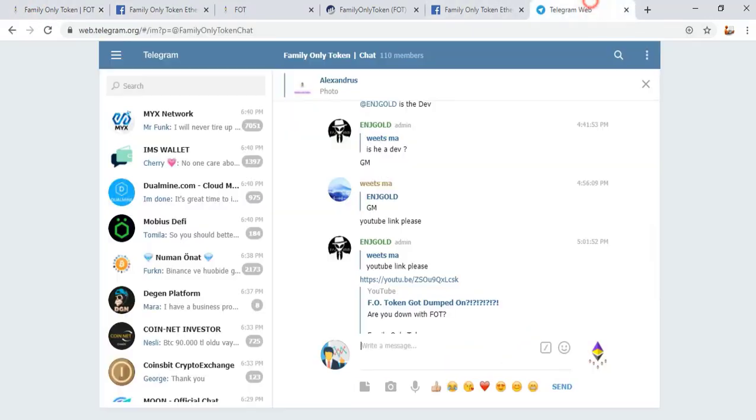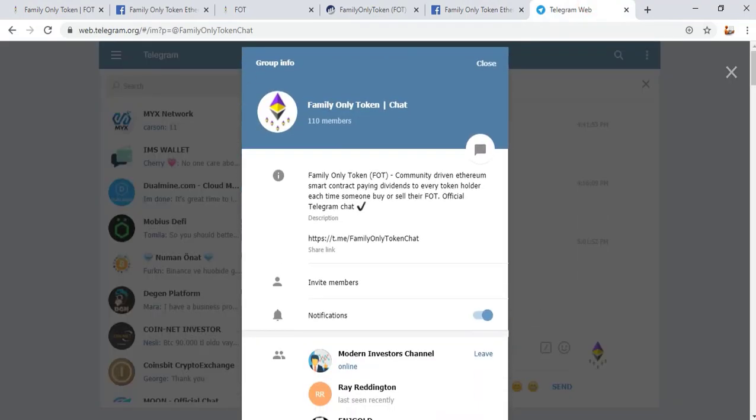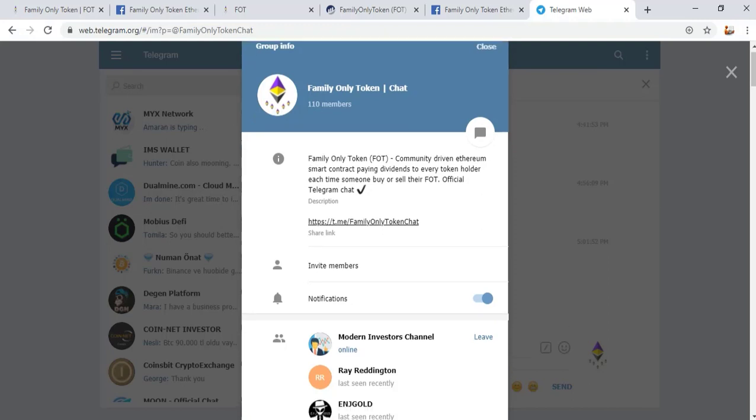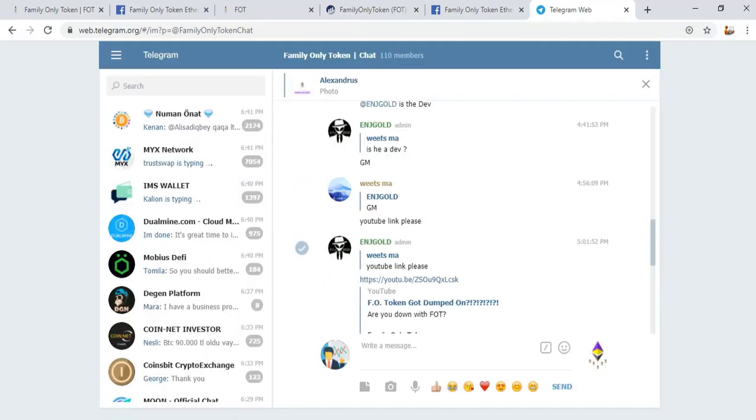And get the Telegram group, which has a Telegram chat for Family Only Tokens, and get the community. You can share information and any news, or give any information for Family Only Tokens in the Family Only Token Telegram group, and you can contact and get support on Telegram from the Family Only Tokens admins, developers and others.